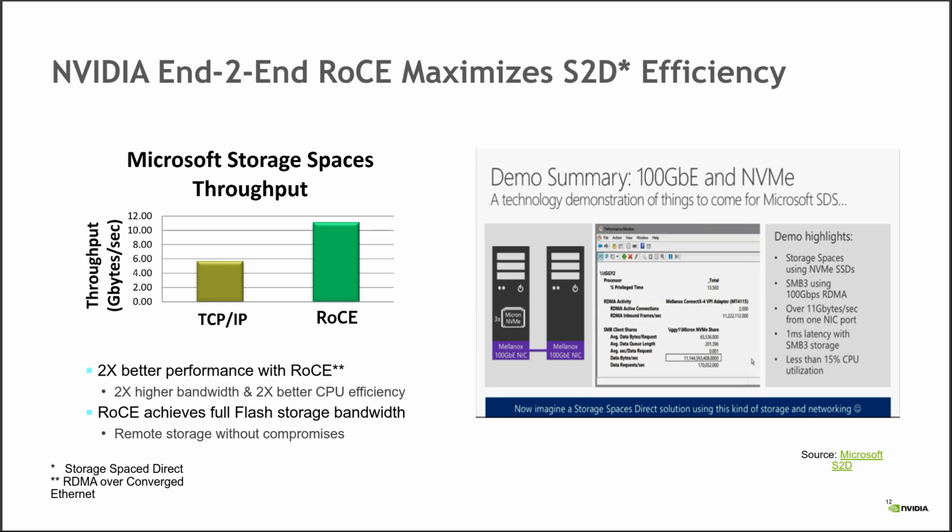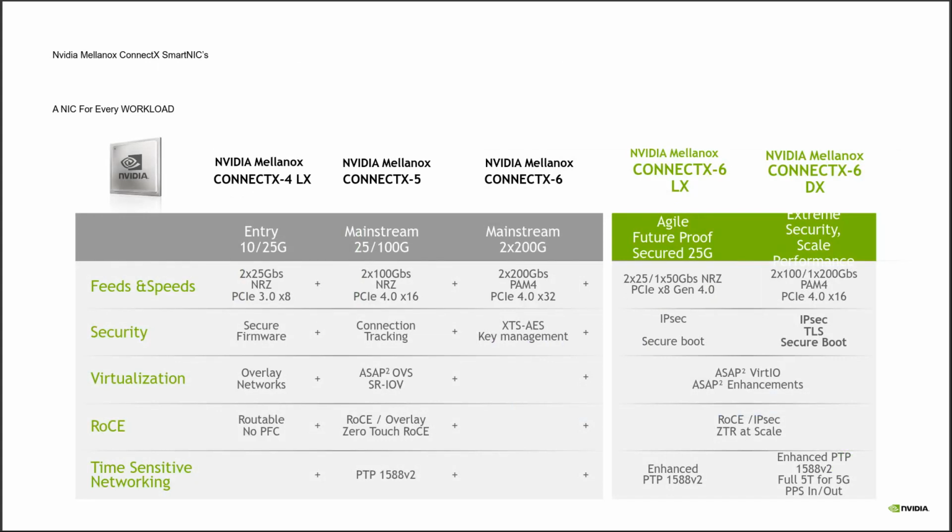There is still, on the slides, the blog and actually a video. So I would encourage you guys to take a look, because it's still valid, it's still the same RDMA technology, and it shows the performance that Storage Spaces Direct, the software-defined storage from Microsoft, was eventually using to get the highest performance. So we are today, I think, the leading one from the NIC point of view.